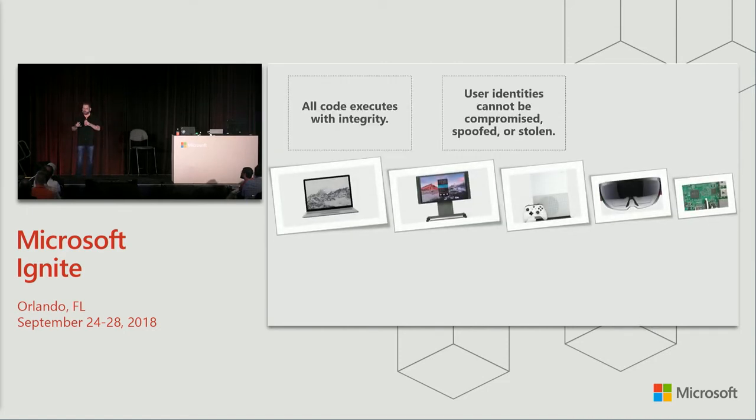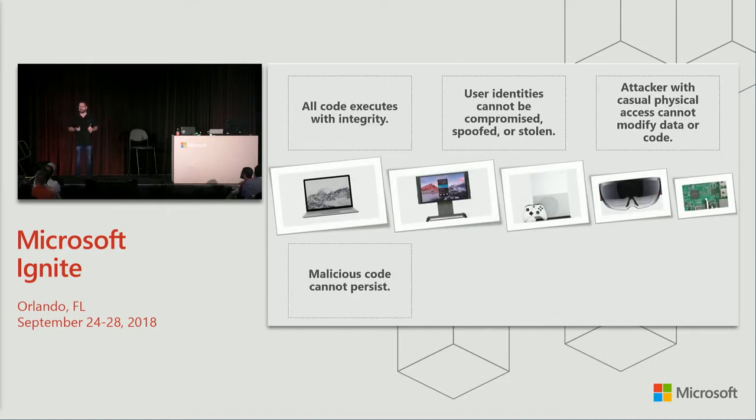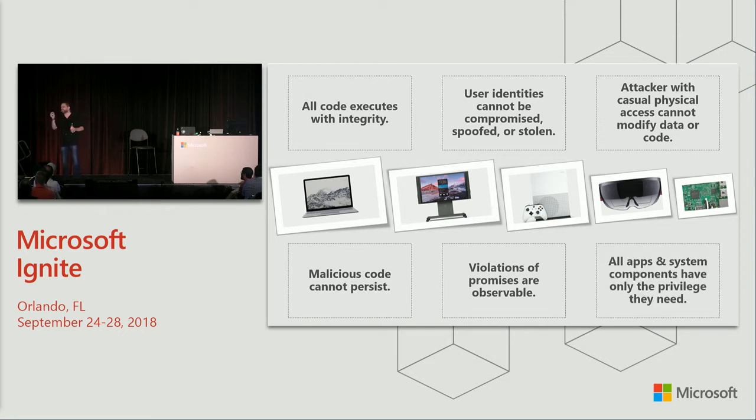If we go through the list, we want to make sure all code executes with integrity. Nothing can be done, we hope, to tamper with it. We've got technologies in place now. Nothing is a bit too much of a blanket statement, right? We do our best to ensure that nothing can be done to tamper with the natural execution order of the binary. User identities cannot be compromised. We talked about that. That's the privileged access stuff. Attackers with casual physical access cannot modify code or data or liberate it.